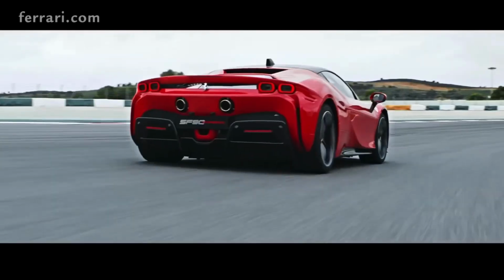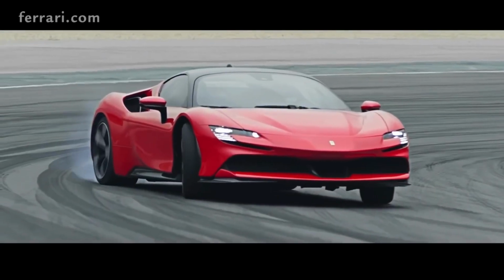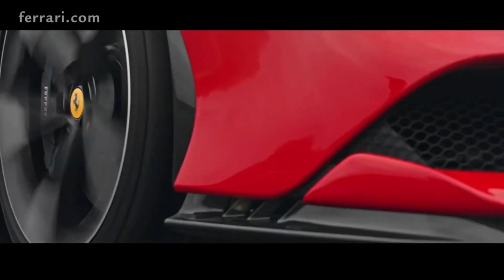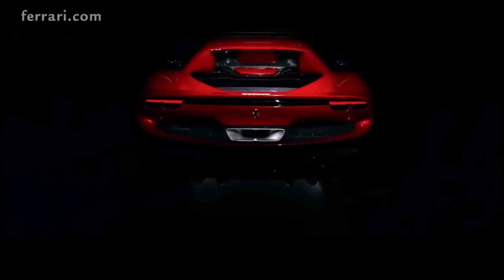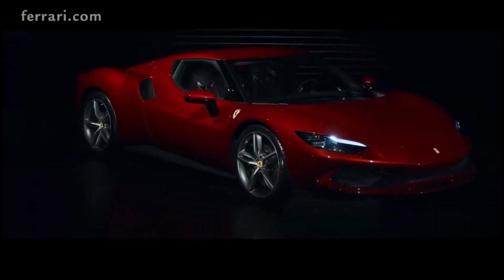Looks wise, the two look quite similar. The headlights, tail lights, the silhouette from the side of the car, the interior, and many more things. But for me, the biggest visual difference is how much more aggressive the SF90 looks. The SF90's road presence is so much more aggressive. Its lines and exterior features are more angular. Some people may even classify the SF90 as a hypercar, even though Ferrari never intended it to be that way.